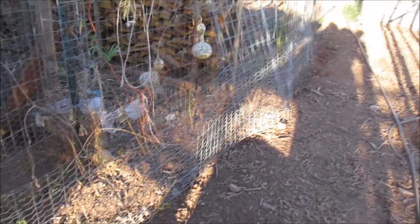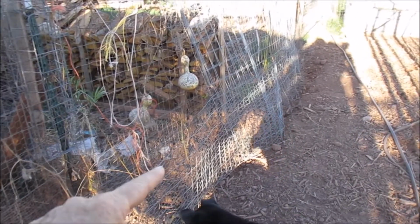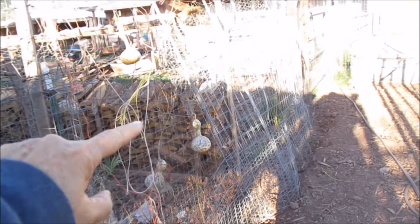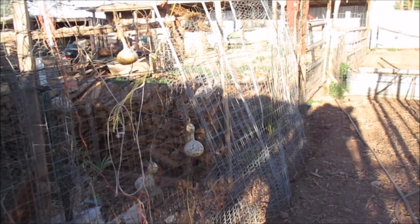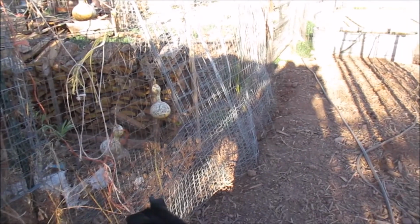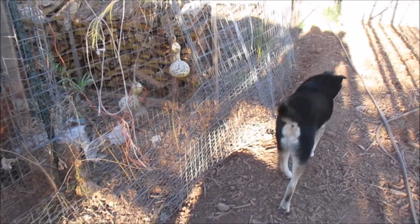I got some willows planted through here, and the chickens have been beating them up, so I had put fence through here. They're baby willows, and eventually they'll get big and try to block that south air and or wind. But I thought they would probably eat the leaves, and they did. So I went ahead and fenced it off.